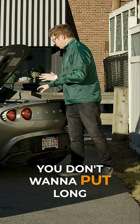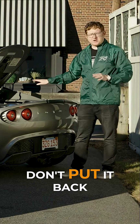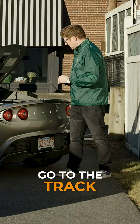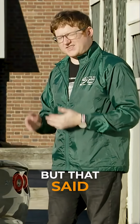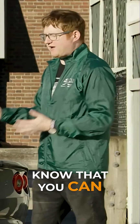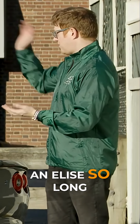You don't want to put long metal sharp items, or your box of knives, back here if you're going to go to the track. I always take my box of knives out of the car when I go to the track. But that said, I think it is pretty useful information to know that you can fit a full-size large carry-on in the back of an Elise, so long as you have the top on.